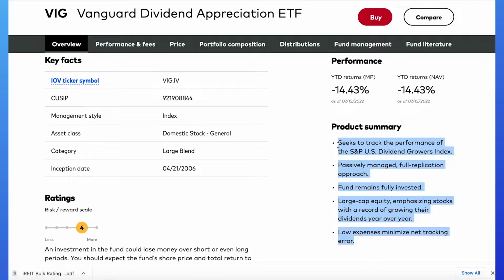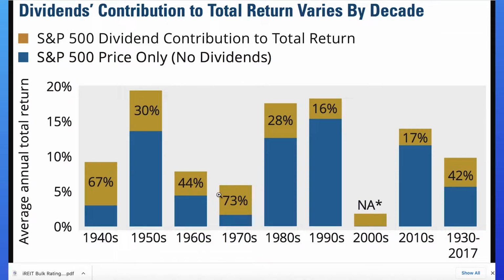One major benefit of dividend growth investing is getting passive income during bear markets. During the 1970s and 2000s, dividends accounted for over half of the market returns. This happens during years of declining or stagnant markets.